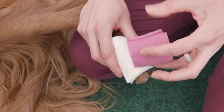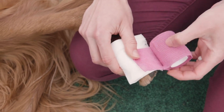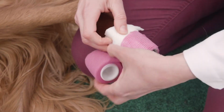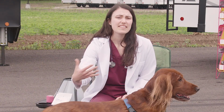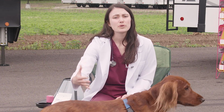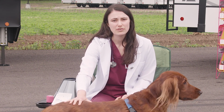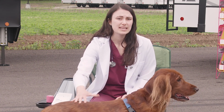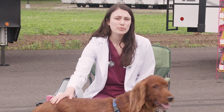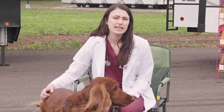Third, if your pet will let you, gently apply the nonstick dressing and then the gauze padding to the nail, and then wrap lightly with the self-adherent dressing. This can help to stop any bleeding and will keep the nail bed protected. But remember, a broken nail can be very painful, so if your pet is attempting to bite, do not wrap the paw and take them right to a vet. If you're able to wrap the paw, your pet should then be taken to a veterinarian for assessment.